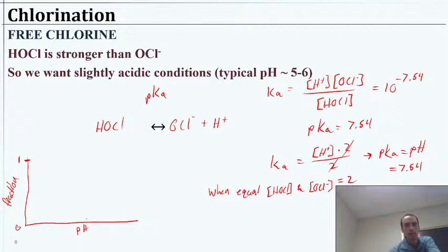And so we could say this is pH 7. We'll note that 7.54. Call this 8, 9, 10, and so on. So 6, 5, 4, 3, 2, 1. Not quite drawn to scale, but you get the picture. Let's focus in that area. At first, we have almost all HOCl, so about 100% will be HOCl, and it'll stay up pretty high until we're getting close to that pH 7.5 mark.